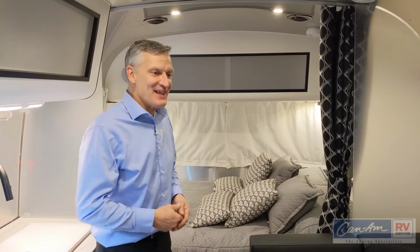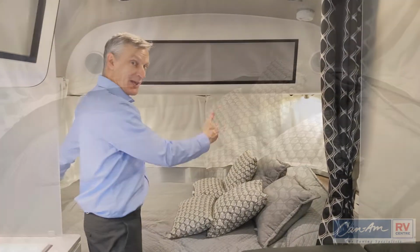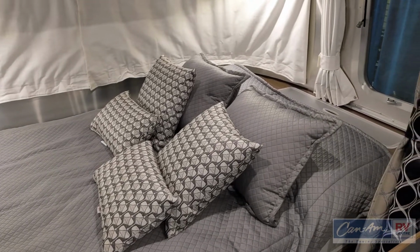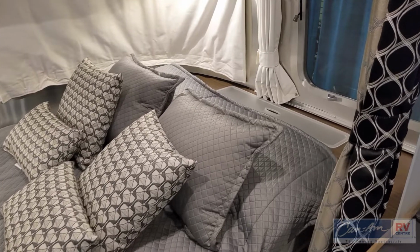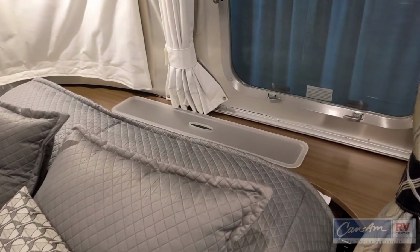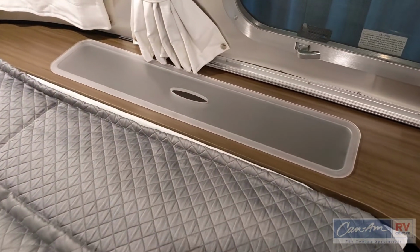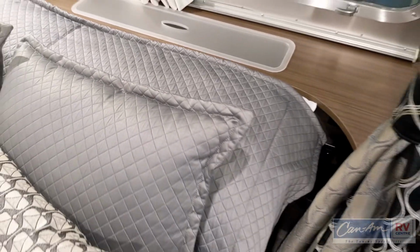Here we are inside the Airstream Caravel. This is the 22 FB. The front bed for the FB is a really nice long bed. It's a full 80-inch length. It's a double width, so 54 wide, and it's a really nice 3-inch deep blue gel memory foam, so a really comfortable mattress here as well, very much residential style. At the head of the bed, there's a nice hamper there. You'll also see the light switch with dimmer, USB charging, and 110-volt charging as well.